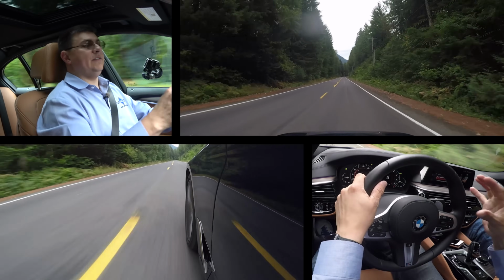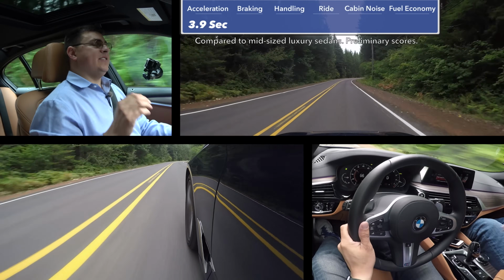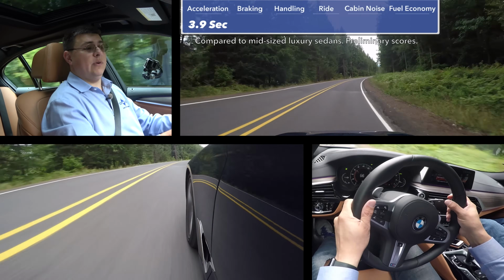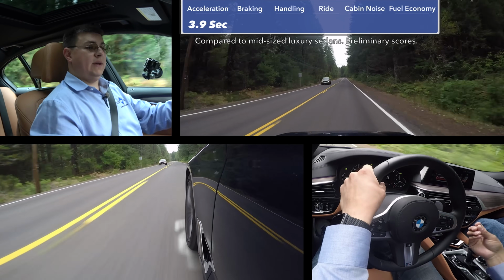All-wheel drive is the key reason that this is faster 0 to 60 than the previous generation M5. We clocked 0 to 60 in 3.9 seconds. Some publications have been able to get this down to around 3.8. That's a very, very quick 0 to 60 time, and notably faster than something like the E43 AMG.